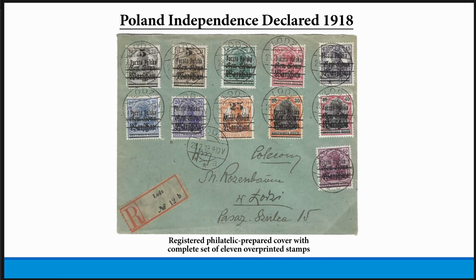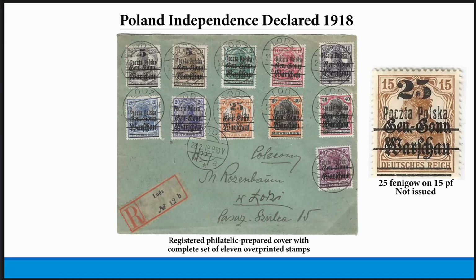And some of these can be very interesting. There are supposed to be 4 lines lining out German wording. Sometimes there's only 3. Sometimes the lines are in different places. And this is one stamp that was prepared but not issued because Polish definitives had become available.